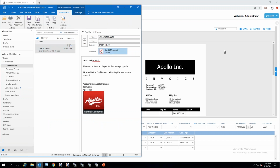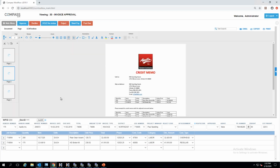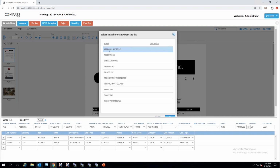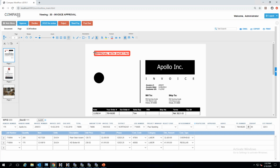So from here, we can also bring that document into the system, again, making sure we have all the different information supporting this transaction. Now we've got the original invoice, the credit memo, and proof that there was damaged goods. So from here, we're now ready to process this invoice. So we can rubber stamp this invoice. We're going to approve it for a short pay. I'm going to stamp it on here, and now I can say that this has actually been approved.